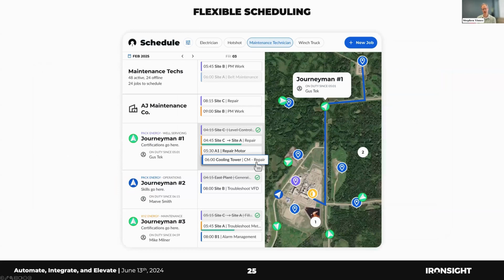As Adam showed, and it sounds like a lot of you are quite interested in this, the schedule view is an area we've focused a lot on. We've designed IronSight to make this coordination piece very easy. When the schedulers are planning the next day, they can use our user-friendly schedule view to make those decisions. And it's also possible to easily see what's happening to make those game time decisions as things change, because you're able to see where everyone is and also the progress of their work.